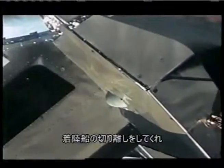Okay, and the first step of that is separating these two. Apollo 11, Houston, we are go for undocking, over. Roger, understand. The Eagle has wings.